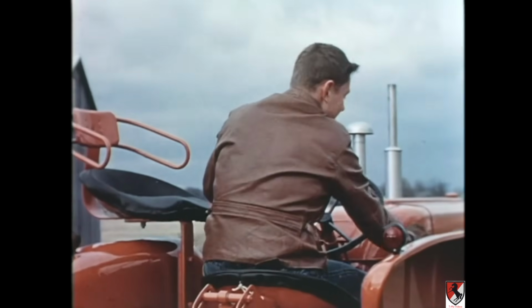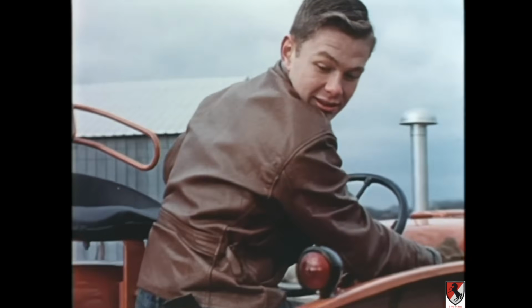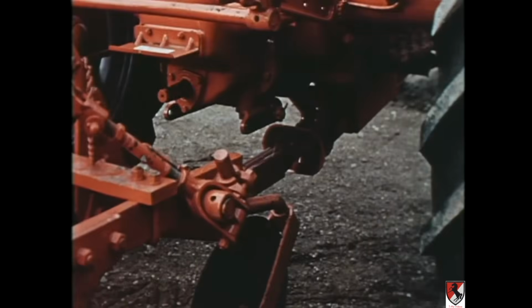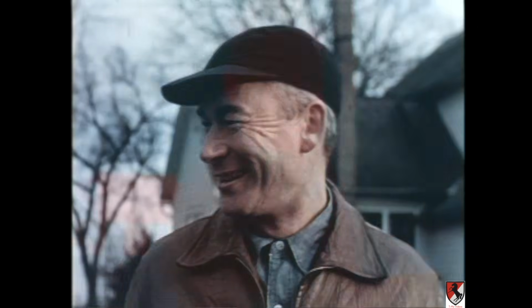Okay, boy, just take it easy and bring it in on target. That's all you have to do. Steady as you go. Good. Nothing wrong with his aim, is there, Dad?